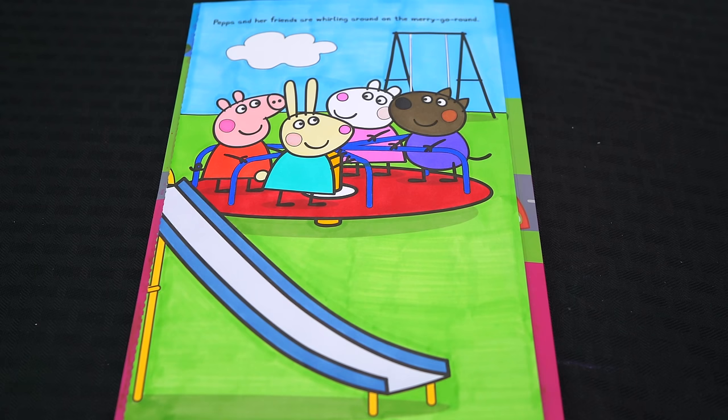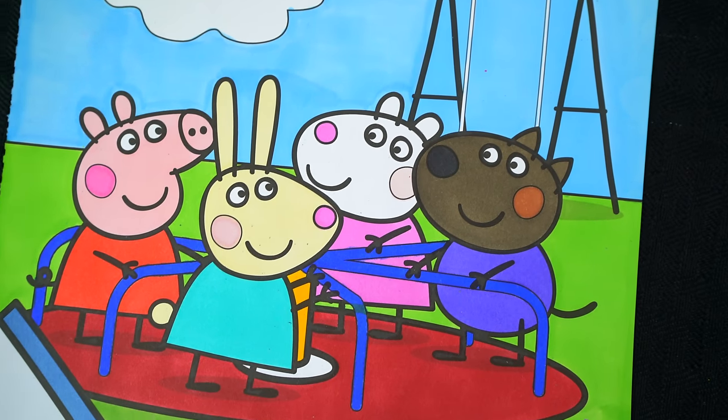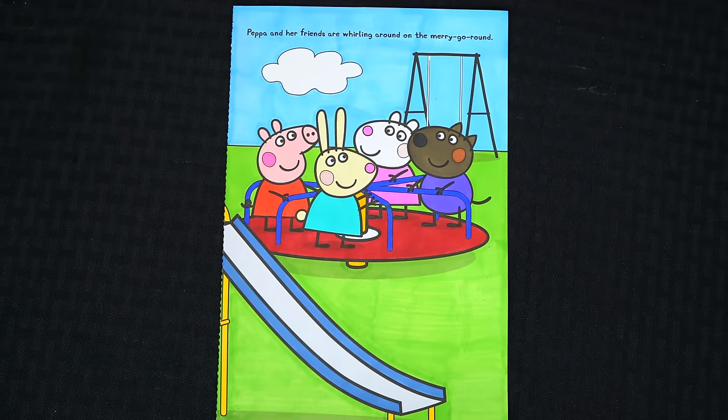Okay, I'm all finished. Wow, this picture turned out so cool. Peppa and her friends all look so adorable. They're having a great time on the playground.